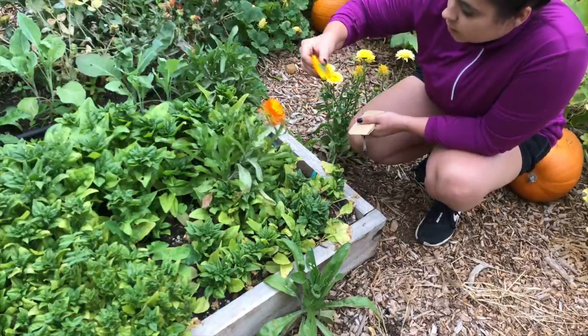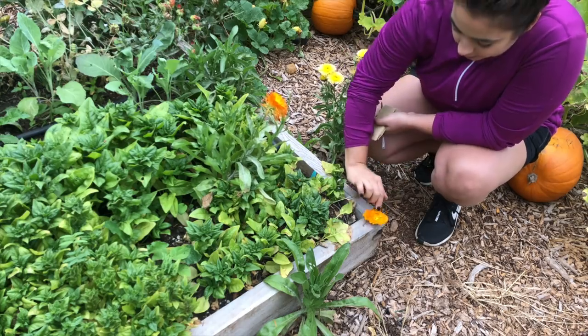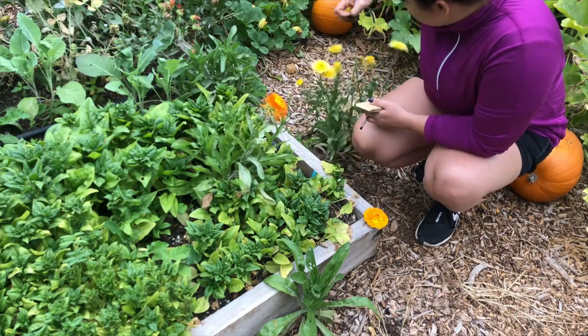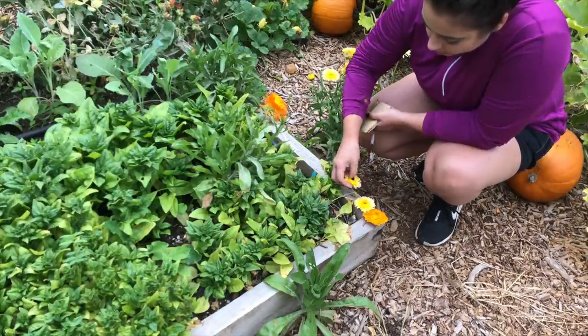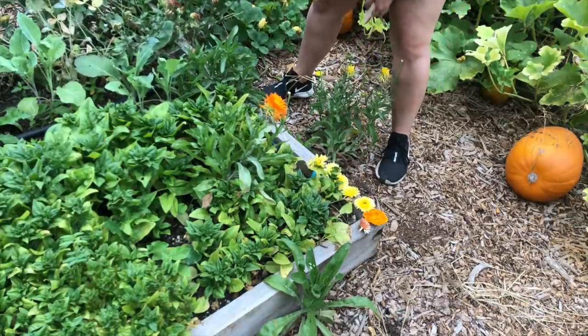I'm gonna harvest this one and I'm gonna dehydrate that. We'll take that inside along with these ones. But you can see how there's different colors. So we have orange, yellow, and then we have these kind of pink ones.